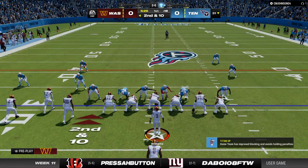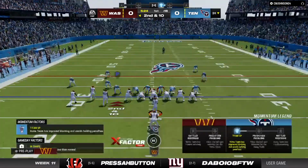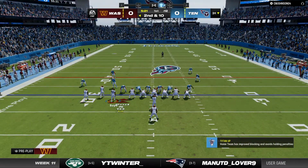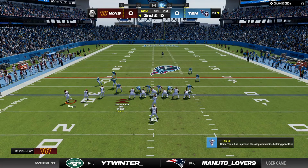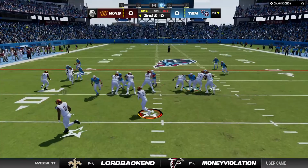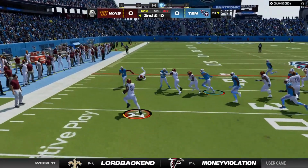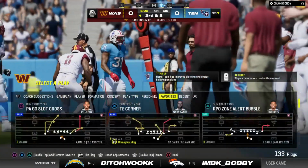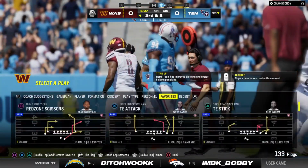Now a 2nd and 10. Bronco swing. Rig alert. They'll pitch it to Robinson. Give him 3 yards on the run there. That still leaves him with a difficult 3rd and 8 coming up.